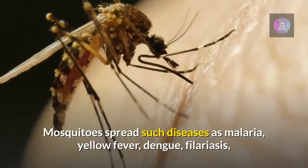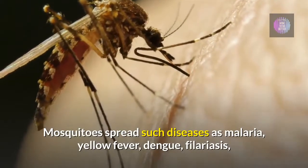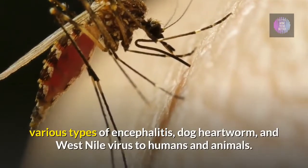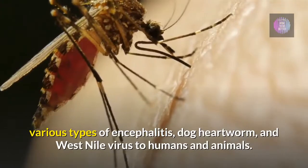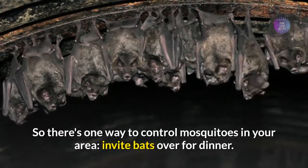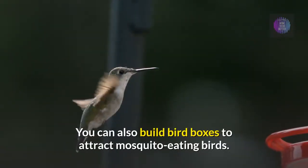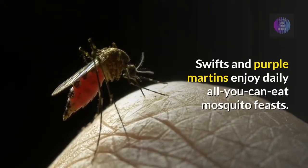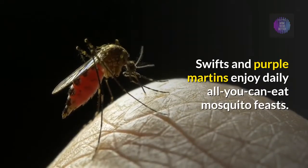Mosquitoes spread such diseases as malaria, yellow fever, dengue, filariasis, various types of encephalitis, dog heartworm, and West Nile virus to humans and animals. So there's one way to control mosquitoes in your area: invite bats over for dinner. You can also build bird boxes to attract mosquito-eating birds. Swifts and purple martins enjoy daily all-you-can-eat mosquito feasts.